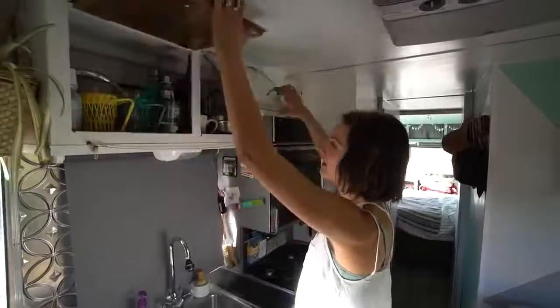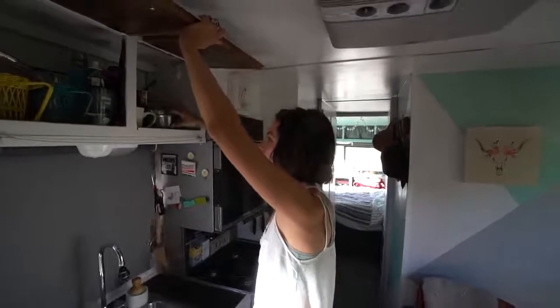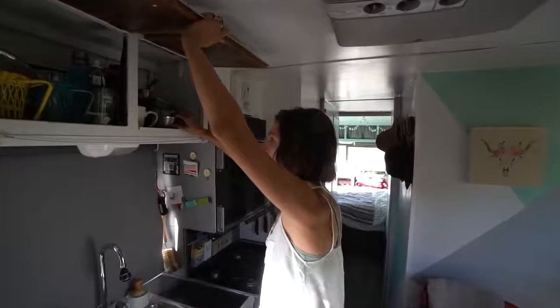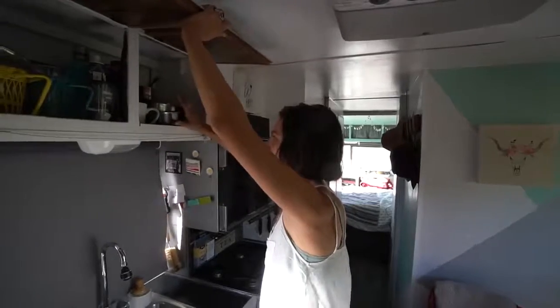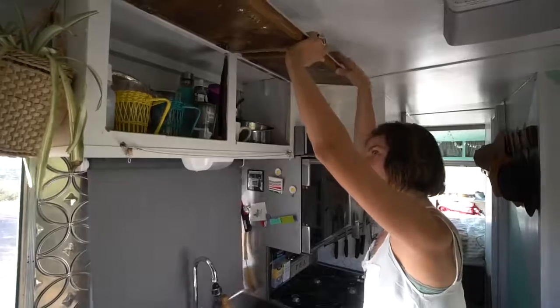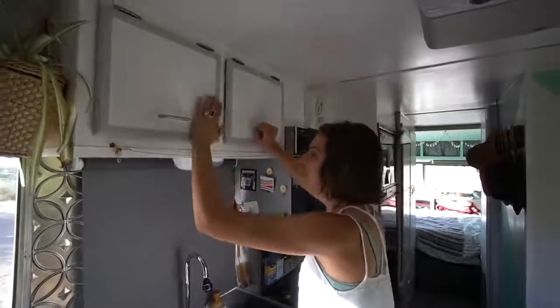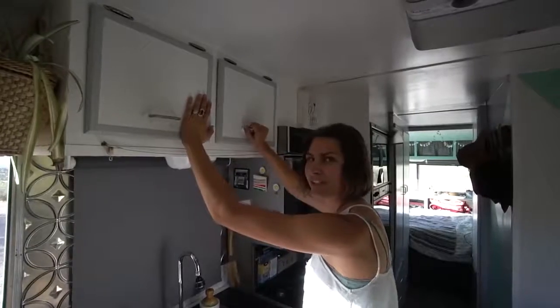But in here I have just my plates and bowls and glasses, and most of my plates and bowls are stainless steel, which is nice because you can reheat in the oven and on your stovetop. And then if I do take a really hardcore turn and everything goes spilling out, things will not break. They're clattery though, which is kind of annoying.